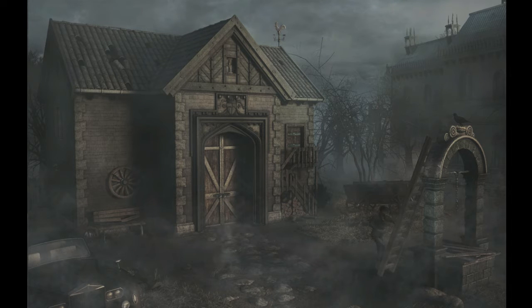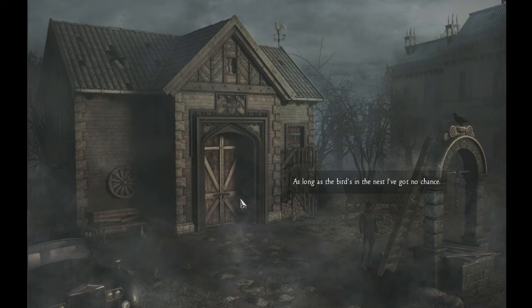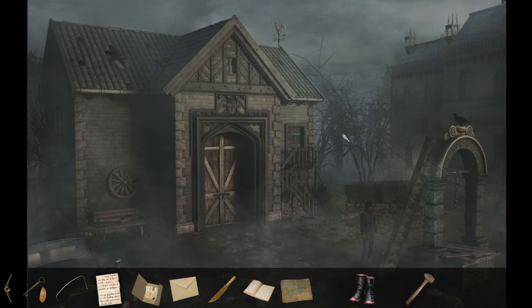Now he's gonna slowly walk down. The critter starts pecking at my fingers as soon as I get near the nest. As long as the bird's in the nest, I've got no chance. How do you want me to chase him out? Oh, maybe throw the spoon somewhere and put it in the mud. Stop! Make this go away. Put the spoon in the mud.